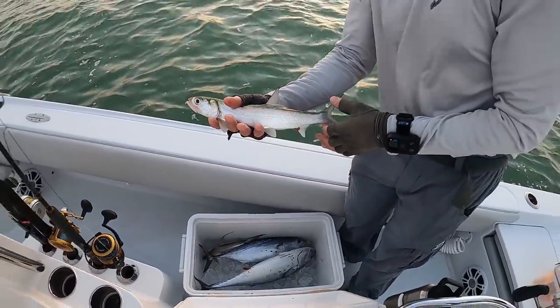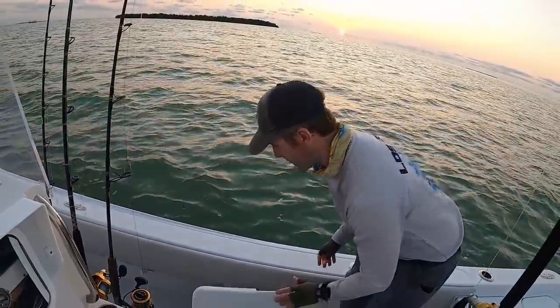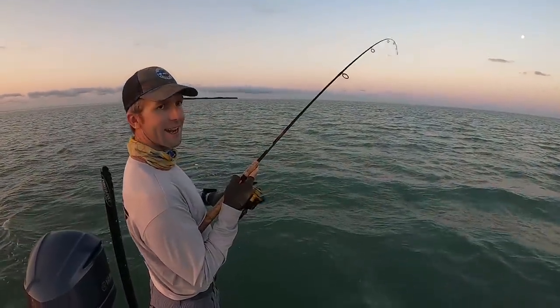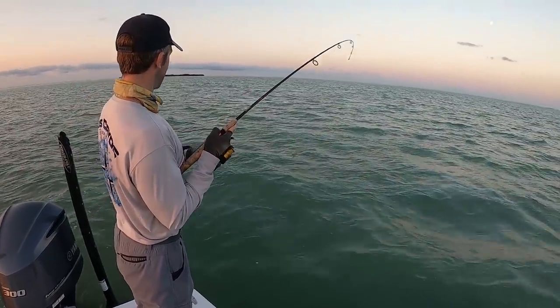People eat them once in a while, too. But today we're going to be using them for shark bait. Good job, Bean. Woo! Big old trout. Slam the popping cork. Look at them go.